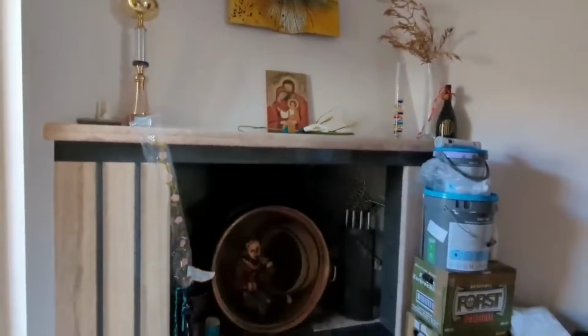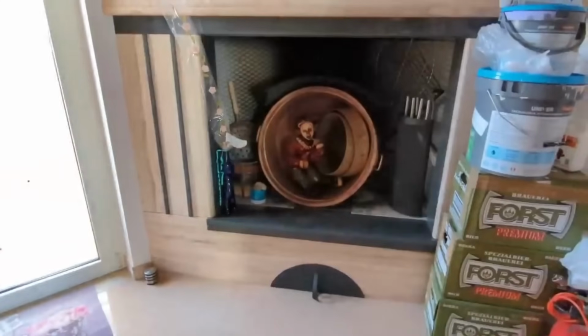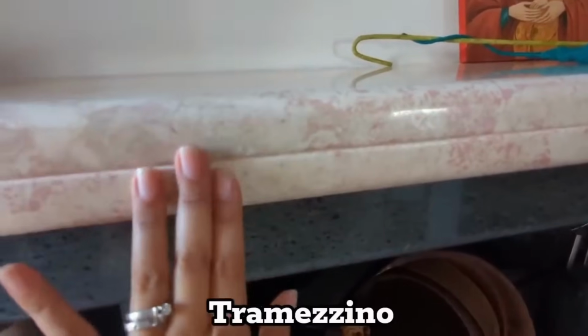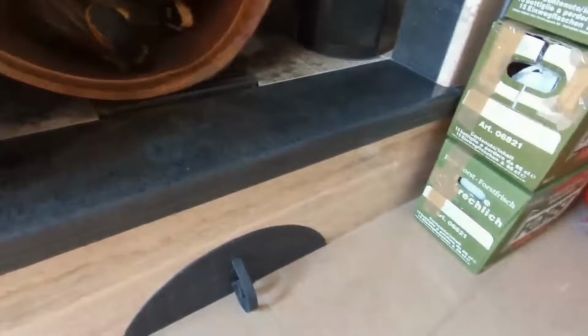The fireplace has been here for quite a long time. The parents of the current owners used to cook here, and they used to do the tomato sauce. Everything was done using this fireplace. The fireplace has this beautiful stone, I believe it's called tramezzino, and then you have volcanic stone, which is the darker one here, so of course it's heat resistant.